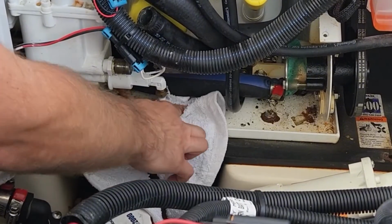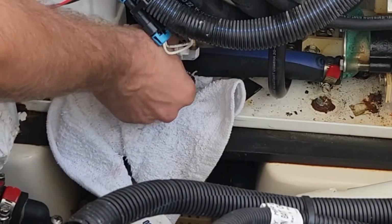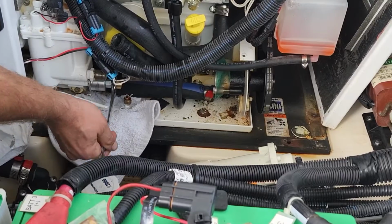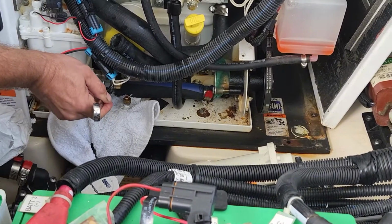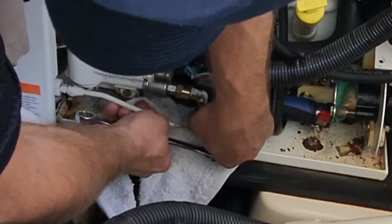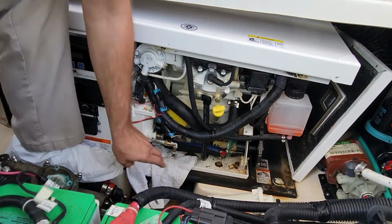Leak a little bit of fuel. Thread, so I just use a little bit of thread sealer on it. Make sure she's tight. It doesn't have to be too tight. Just snug. That way you can get it back off there next time you want to do it. She's tight. Hopefully she won't leak.